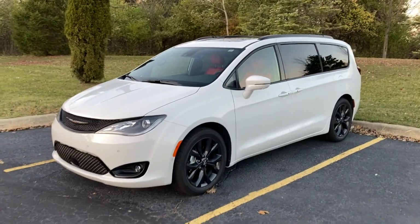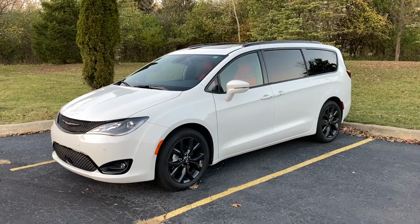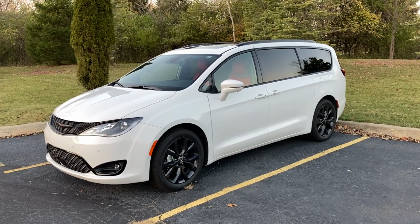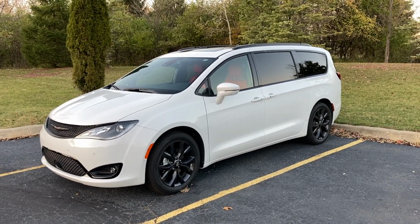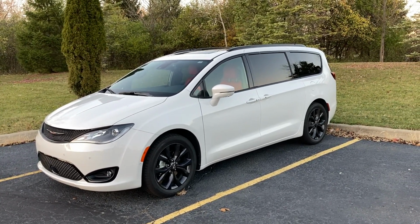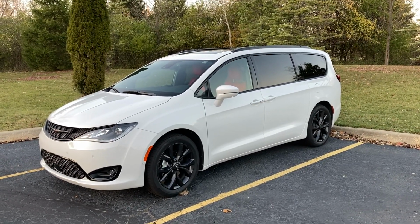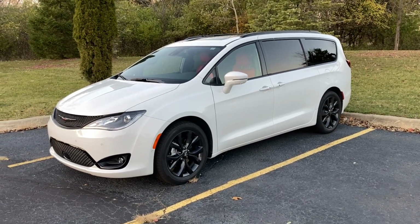Overall, the blacked out trim with this white and the red leather is very sinister and a little bit of an oxymoron for a minivan, because a minivan is supposed to be plush, spacious, practical, but not really sporty. And this car does all of that. So for a minivan, this is about as sporty as you're going to get.